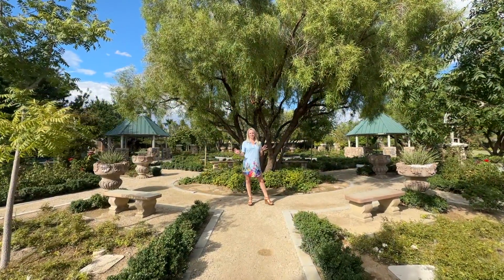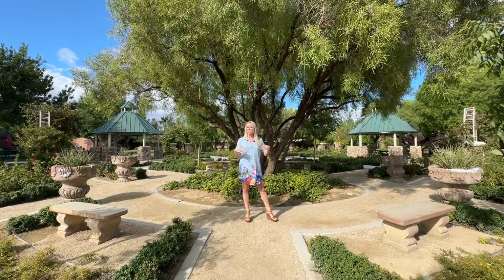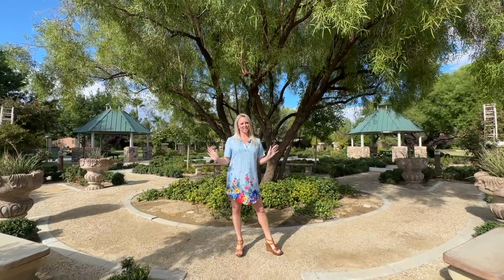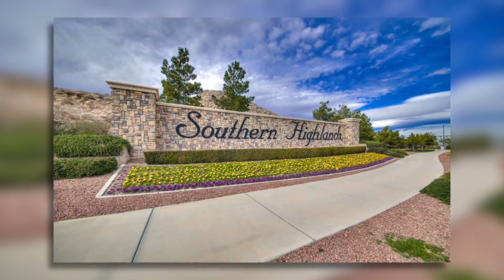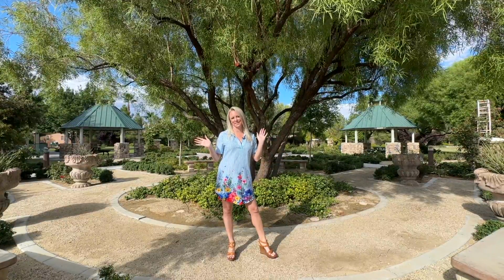So just down the street from Spectrum Bay is Distill, which is a local bar and restaurant. So you can pop in for a quick bite or if you don't feel like cooking. You're also right next to Southern Highlands, so you have so many amenities to choose from. One of them being gorgeous parks like this.